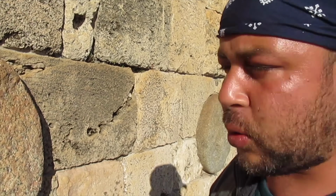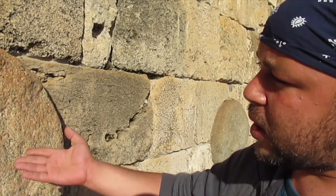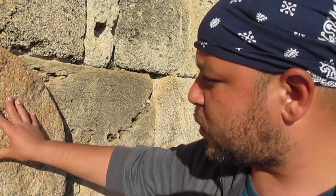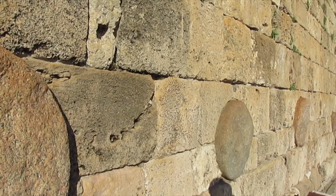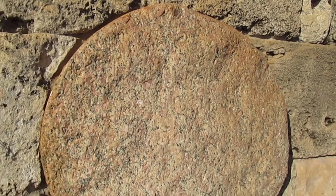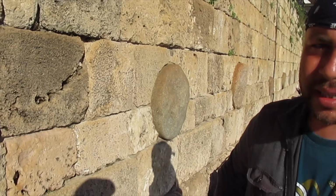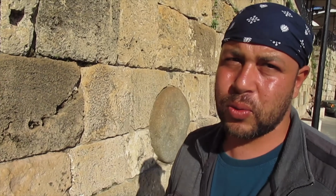I was just being told by our Lebanese tour guide that they don't have the granite here in Lebanon at all. So this was all brought from Egypt. And the distance between the Aswan quarry and here would be at least 1,000 miles. At least, and I don't believe the Roman Empire would do this.